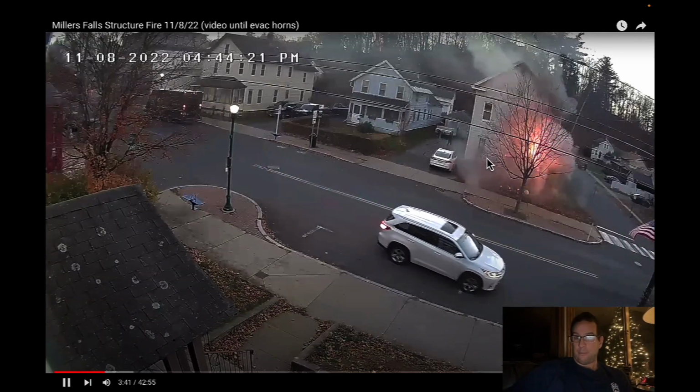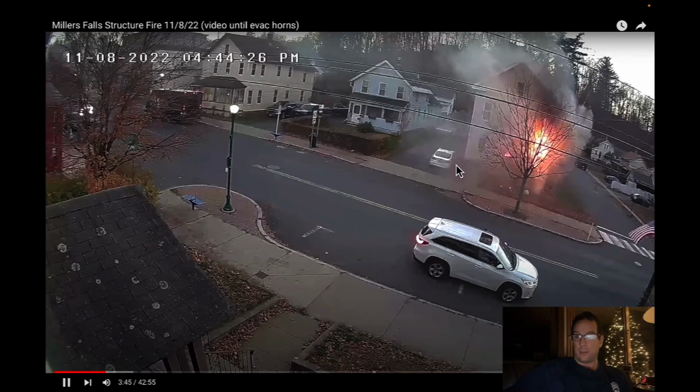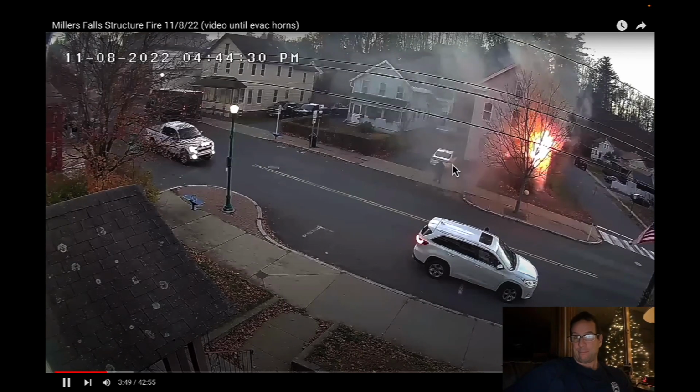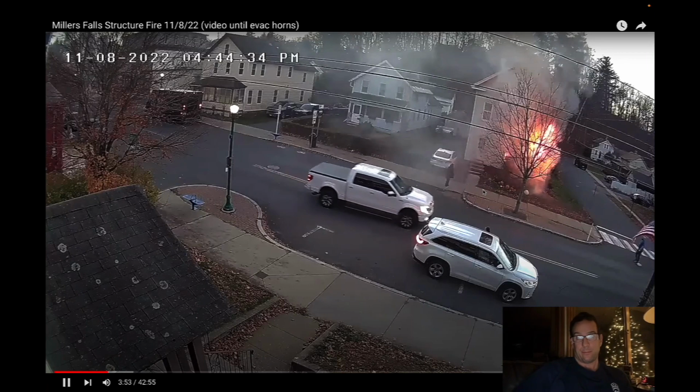So you'll see here, this civilian neighbor knocks on the door, sees if anyone comes out. I would have thought you'd be aware of this if you were in this structure.